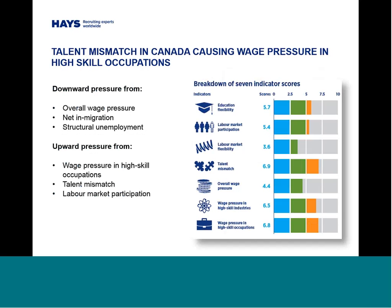The lowest score on there for Canada is the labour market flexibility. And remember that a low score here probably means good things. So the lower the score, the better aligned governmental policies are to the needs of the labour market. So a high score would mean there's restrictions getting in the way. So depending on your point of view, you may agree with this or you may not agree with it.